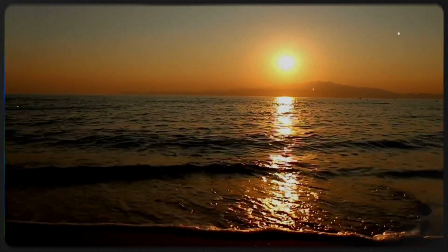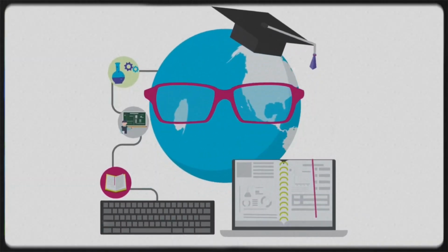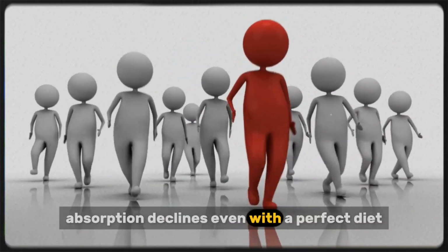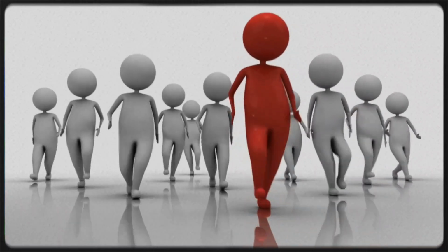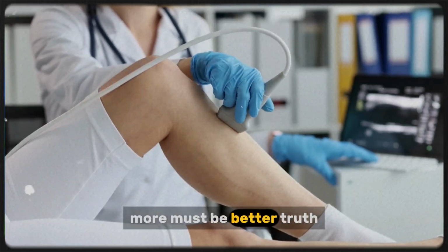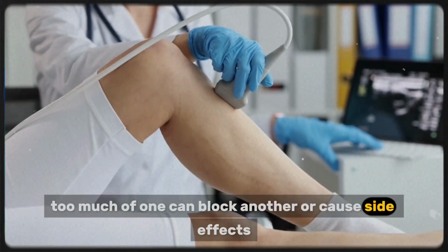No guessing. Myth buster time. Myth: I eat healthy, I don't need supplements. Truth: with age, absorption declines, even with a perfect diet. Supplements bridge the gap, especially when targeted for circulation. Myth: if one vitamin works, more must be better. Truth: vitamins work in balance. Too much of one can block another or cause side effects.